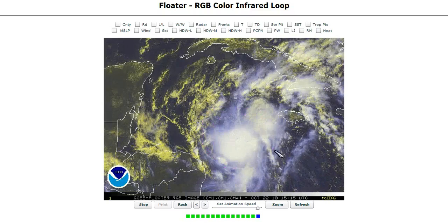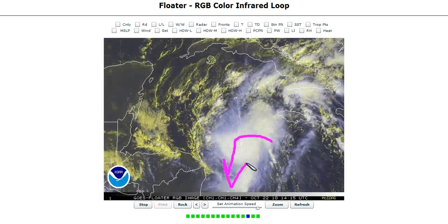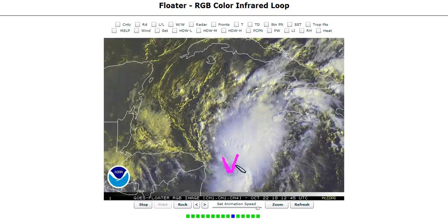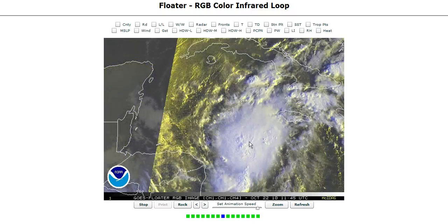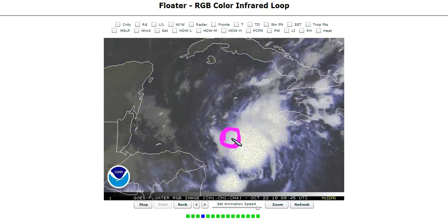And notice the overall movement of this thing. If we take the circulation as a whole, the movement is west or just north of west. If we look at the whole darn thing, the recon found a surface center diving this way on the plane data, trying to dive out of the south of the convective mass. I have a feeling this is a weakening surface center, probably leaving the mid-level center behind, which is still tucked up here underneath the convection and probably very healthy.